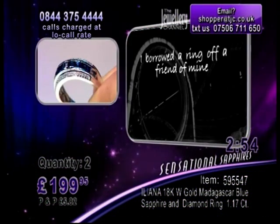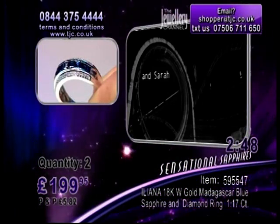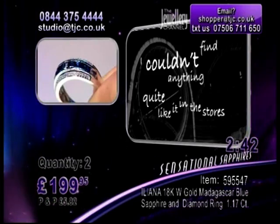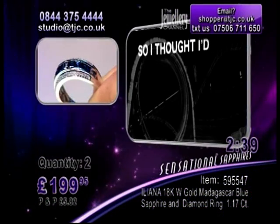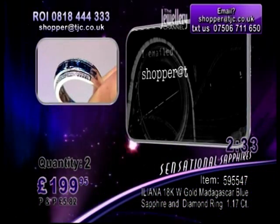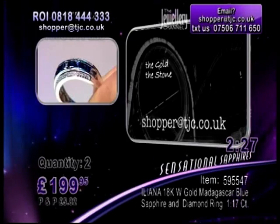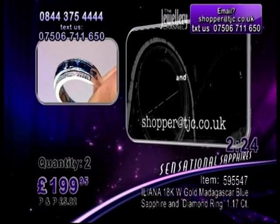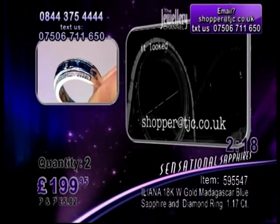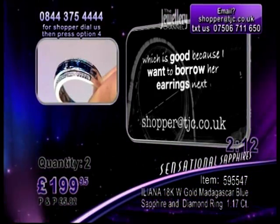I borrowed a ring off a friend of mine and I made a bit of a boo and dropped it off the end of Brighton Pier. Yeah. And Sarah loved that ring and I knew she'd kill me if she found out I'd lost it. I couldn't find anything quite like it in the stores, at least not something I could afford. So I thought I'd try the Jewellery Channel's personal shopper service. I emailed shopper@tjc.co.uk and gave them all the information I could about the ring, the gold, the stone, the size, etc., along with my phone number. And it worked. They called me back shortly after, said that they found something for me, and it looked fantastic, the perfect match. And Sarah's none the wiser, which is good because I want to borrow her earrings next. Ha ha!